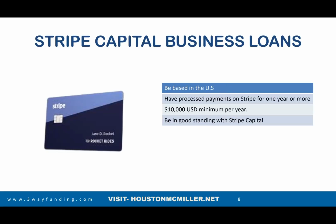Now you have Stripe Capital Business Loan. For those of you who are online retail sellers, this may definitely be a benefit to you, especially if you're operating as an LLC. The criteria is that you're based in the US, your payments have been processed through Stripe for at least a year, your annual revenue is at least $10,000, and you're in good standing with Stripe Capital. Again, these companies I'm sharing with you are doing a soft pull because they're really focused on the functionality of the business. They're not worried about your personal credit.